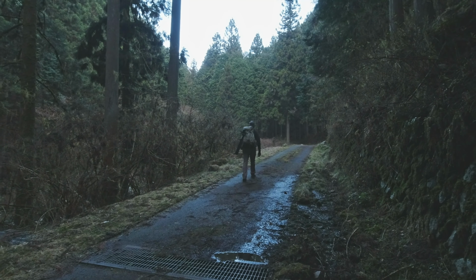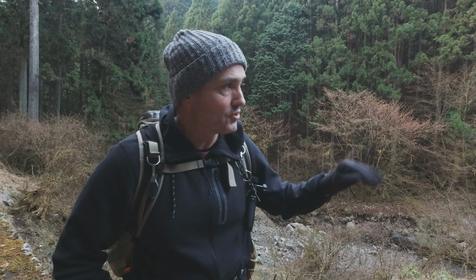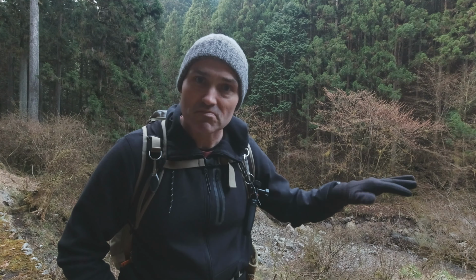I'm out for another little stroll, but this time I'm back at Mount Mitake, at the base of it, and I'm going to explore the riverbed here. I don't know if you call it a gorge, but it's mossy like I like, with a lot of trees, and a lot of Spanish moss or lichen hanging off the trees. Depending on how lush it is, it's still pretty early in the spring. I may be able to come away with something that includes the lichen. There's no real plan today. I just wanted to get out for a little hike.